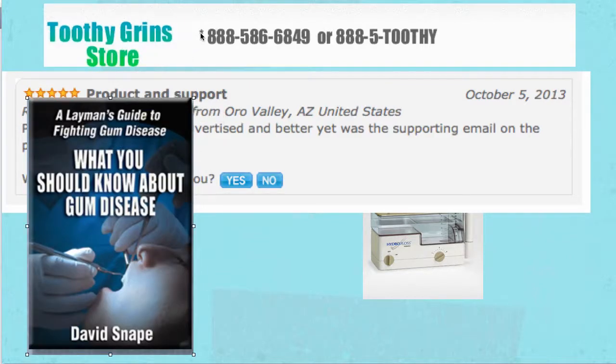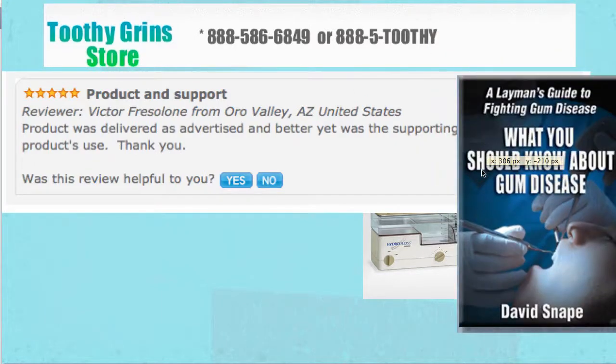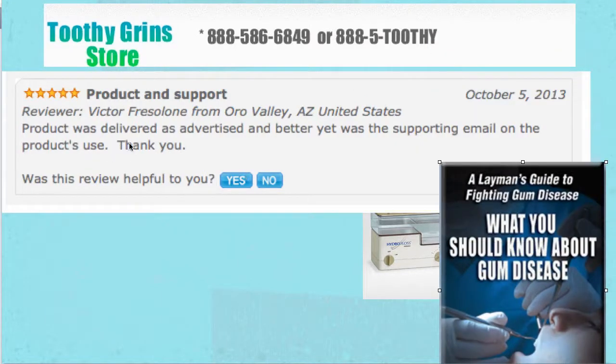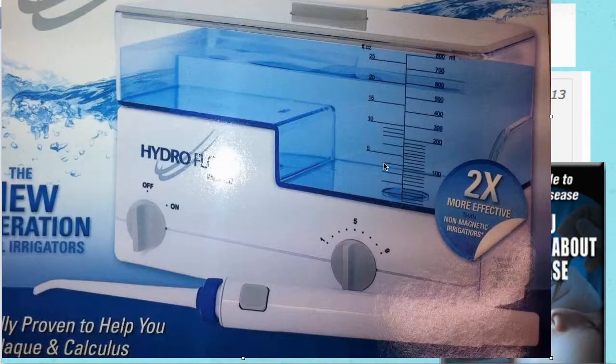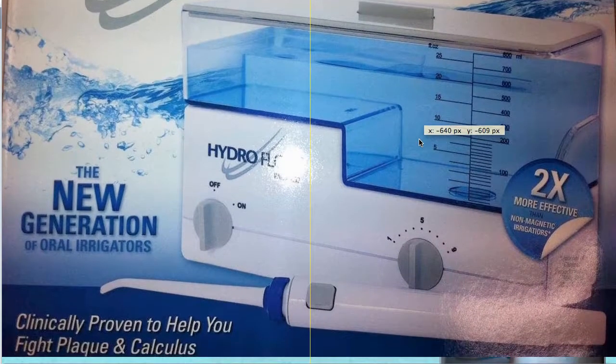We also offer currently, again, this may be different by the time you get there, your selection of extra tips for the Hydrofloss as well. So two very important bonuses, and this is why it's the supporting information that we provide that really makes our customers happy, as you can see here in this product review. The supporting email on the product's use, which he considered even better. Because if you don't know how to use this machine properly, then it's going to be very difficult, or perhaps it won't be as easy for you to get the results.